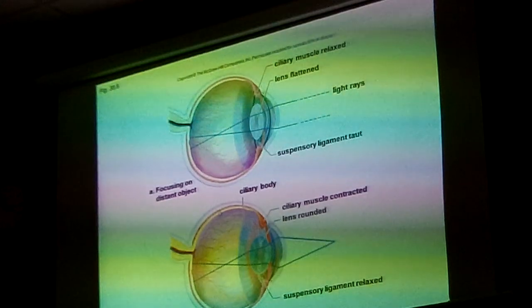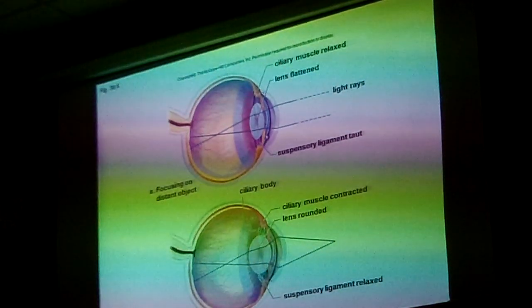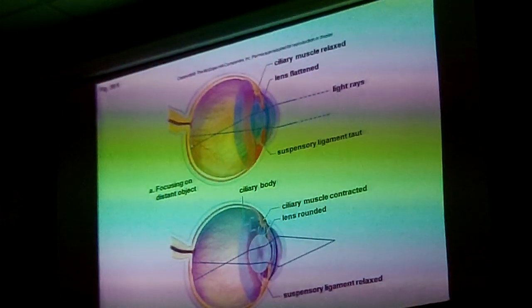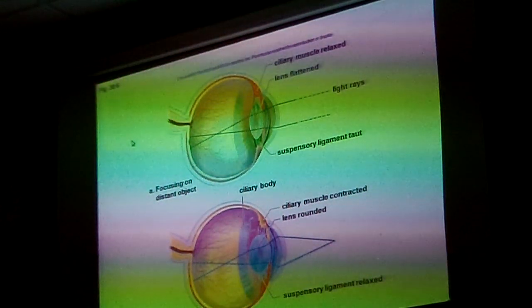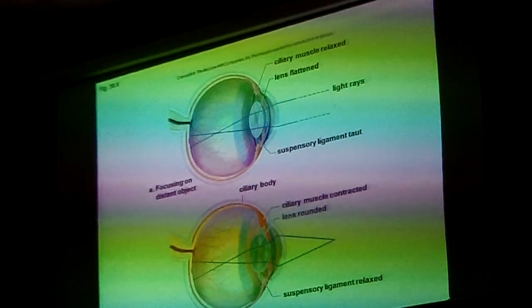Here's something interesting. As you see an object on the retina, it's flipped upside down. The lights come in and are directed by the lens, so everything appears upside down on your retina, and the brain flips it back over for you. Has anyone tried that? Did that experiment where you flip it over again?